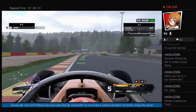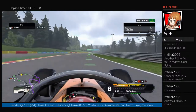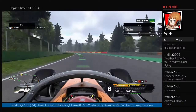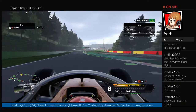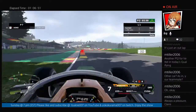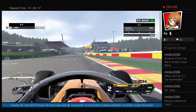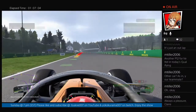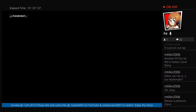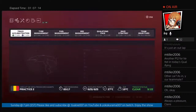Here we go with the fastest lap. Alright, so we set that. And let us move on to FP3.